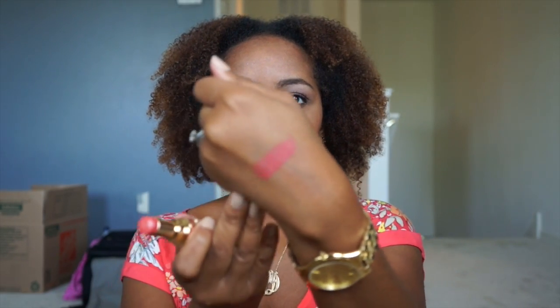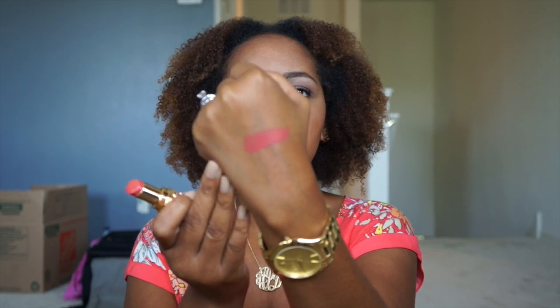I also got one of the regular Rouge Volupte lipsticks, which is like a regular pigmented lipstick. And this is number 14. Have not worn this one, but that's what it looks like. Really, really pretty color. I might try to wear this sometime this weekend if I go somewhere. And that is it for my YSL haul.